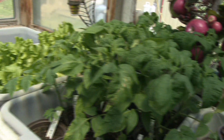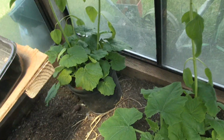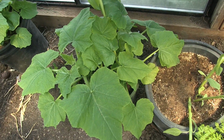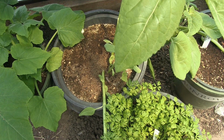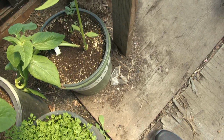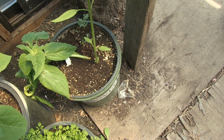Lettuce, 2 types of tomatoes, hot peppers, zucchini with sunflowers, sunflowers with yellow squash, carrots in a bucket, sunflowers. I planted, what did I plant in here? Cantaloupe. Did not sprout. Over here, sunflowers and another squash. Can't remember what I planted there. Oh, watermelon.